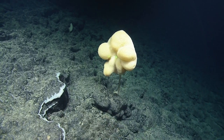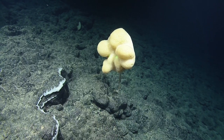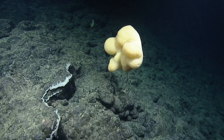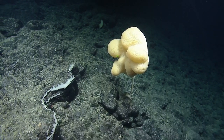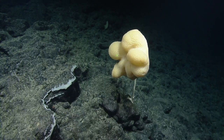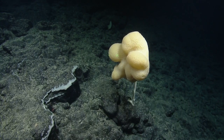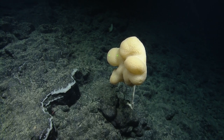Nice pirouette. I think you're right, Jess. It looks more sponge-like than tunicate. Can you zoom on the one that's encrusting? Encrusting? Yeah.